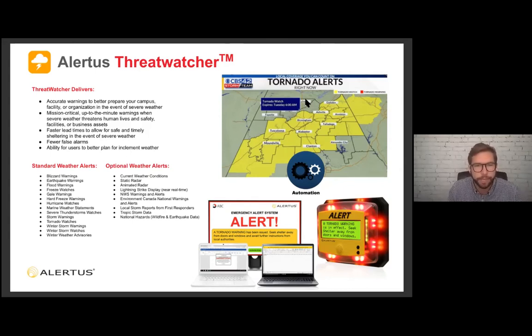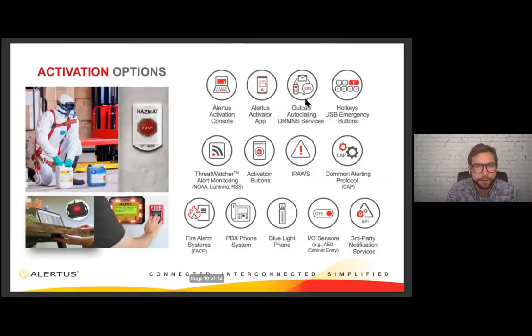Whatever the case may be, just making sure the right information gets in the right people's hands. And that's the critical factor there.